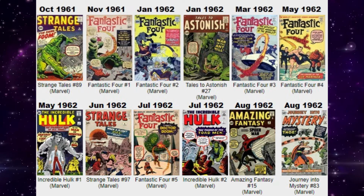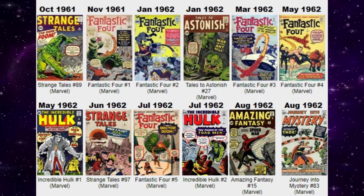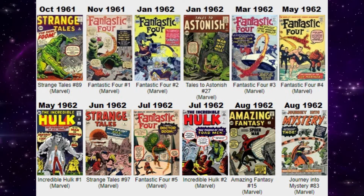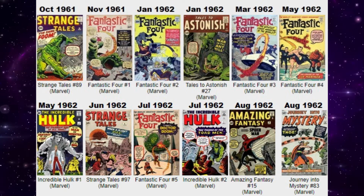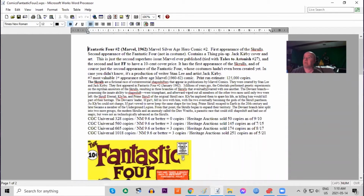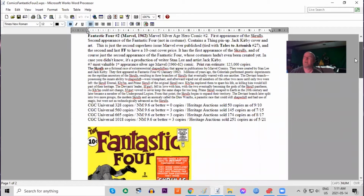So number 2 comes out with a January 1962 cover date, and 1962 becomes an amazingly important year for the history of Marvel Comics. So we're going to look at number 2 here. Not only is it the Silver Age hero comic number 2, it's the first appearance of the Skrulls. And the comic actually came with a pinup of the Thing, which probably will not be found in many of the low-grade issues that are out on the market.